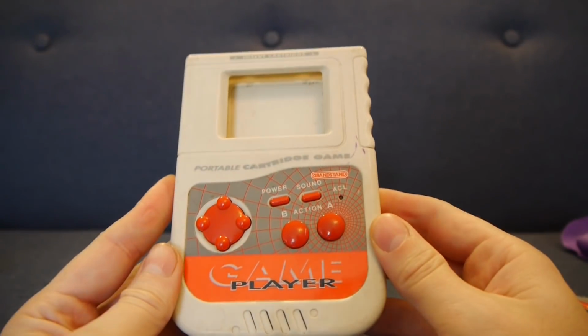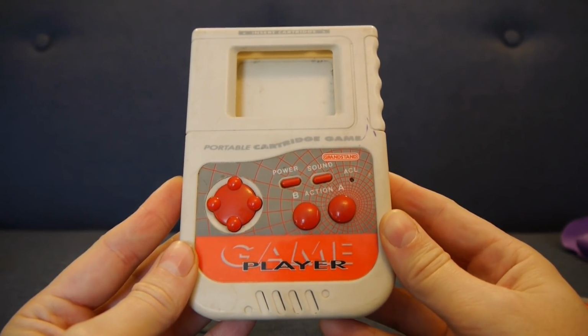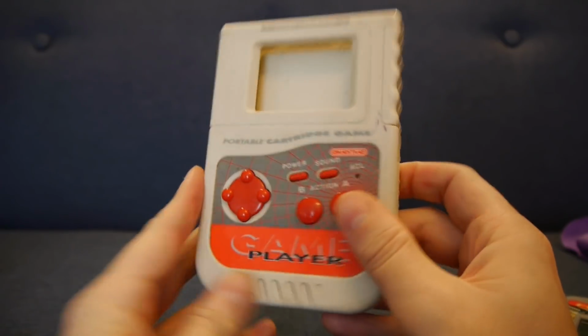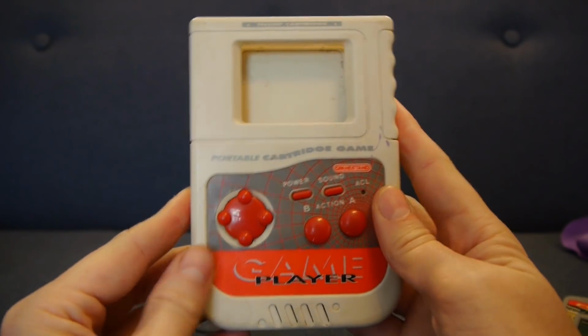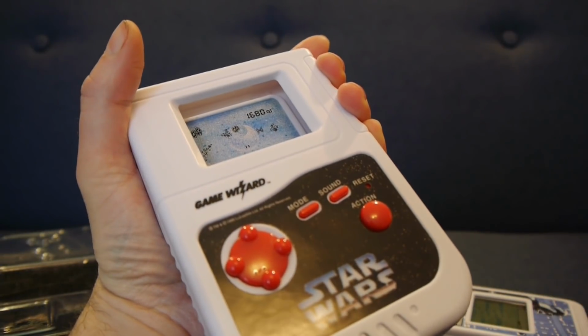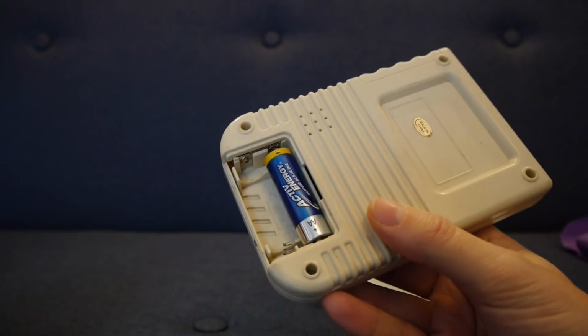Because surely nothing lives up to the pure portability and gameplay of the Game Player. We've got a power button, a sound on-off switch, a directional pad, and 2 spanking action buttons. We've even got a grip on the right-hand side for serious game-playing action. Let's pop in our 2 AA batteries and get cracking.